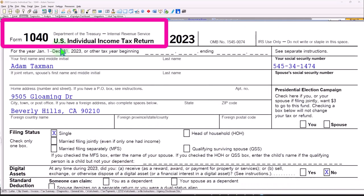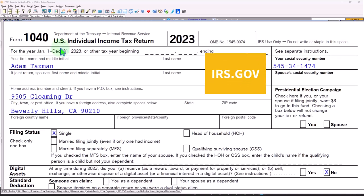Here we are in our form 1040 example problem using Lacerte tax software. You don't need tax software to follow along, but if you have access to software, it's a great tool to run scenarios with. You can also get access to forms, schedules, and instructions at the IRS website, irs.gov.